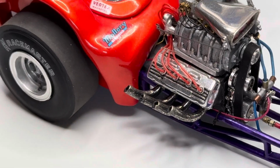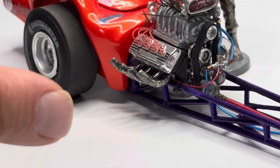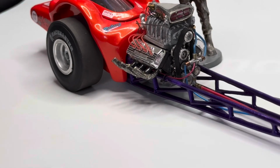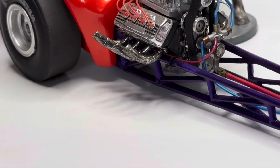And what I'll do with my headers to get that stainless steel look is I'll paint them flat black. And I use a number 11 pencil, and I go over all the tubes like that to give you like a stainless steel look. That's very cool. Yeah, I have not seen anybody doing that, but it looks great.